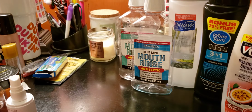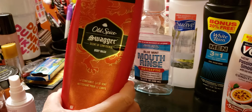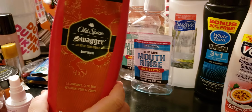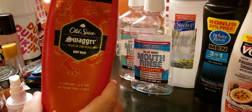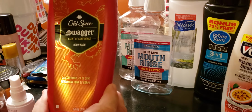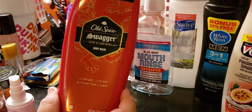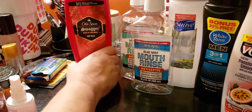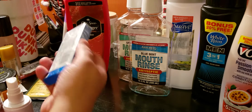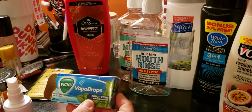The next item is the Old Spice Swagger. I think this is my daughter's boyfriend's, but it could have been my husband's. I have no idea, one of them was using it. Body wash, this is a 21 fluid ounce. I know my daughter's boyfriend would repurchase it. It does smell good, but I don't want to have somebody smell like my daughter's boyfriend. It was just empty, so I grabbed it.